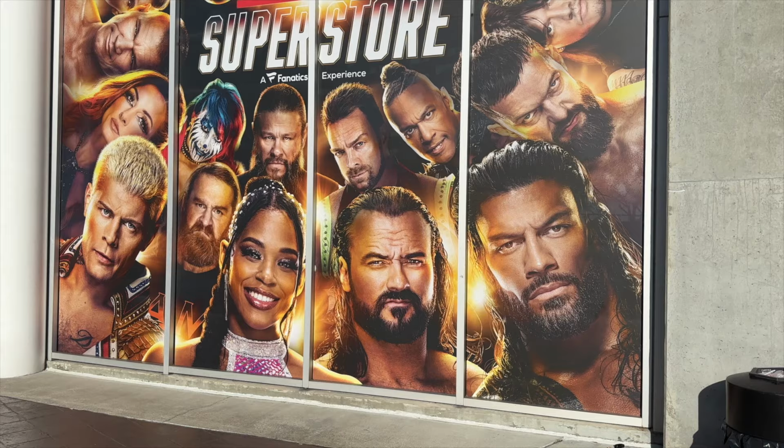Hey everybody, today we are in beautiful, sunny Tampa Bay, Florida, and we're doing something that we have never done before. We're going to a premium live event for the WWE. It is one of the biggest ones. It is the Royal Rumble.